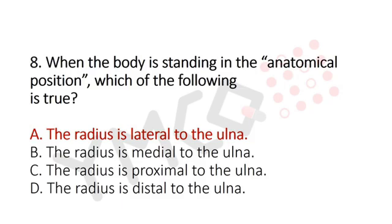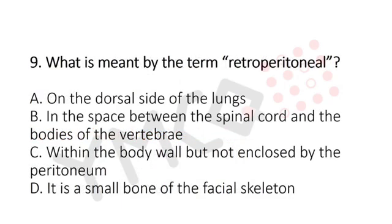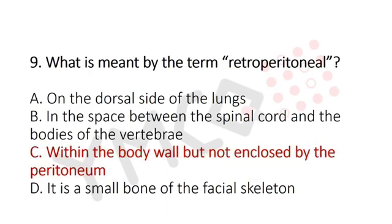Now let's move to question number 9. What is meant by the term retroperitoneal? Option A, on the dorsal side of the legs. Option B, in the space between spinal cord and the body of the vertebra. Option C, within the body wall not enclosed by the peritoneum. Option D, it is a small bone of the facial skeleton. And the answer is option C, within the body wall not enclosed by the peritoneum.